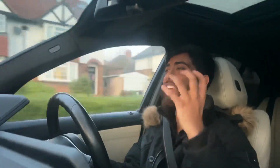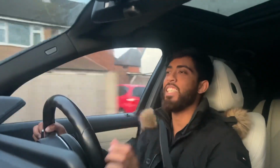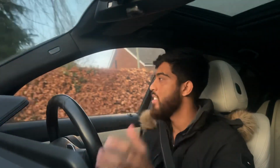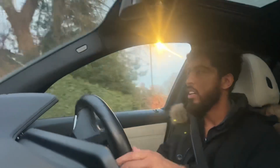It's just that lovely, creamy, smooth inline six. And because this is a 69 plate, you get quite a nice little bit of burbles, as obviously the 21 plates are MHD, which means mild hybrid, so they've obviously had to reduce the pops a bit.